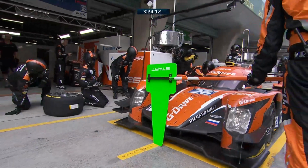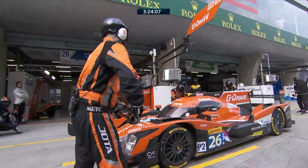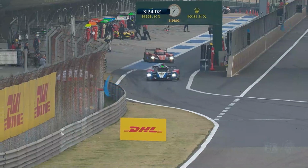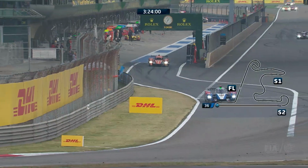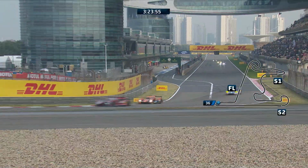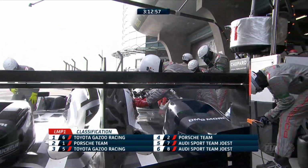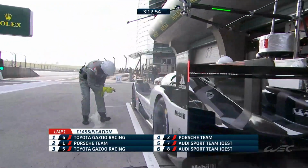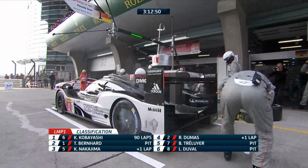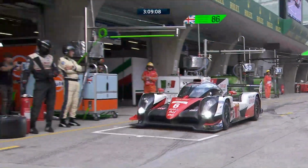Well, since Alex Brundle took the lead early on for G-Drive in the 26 car, the only time that they've lost it is through the pit stop cycle. In the background, the number 30 car just getting its service, the yellow and red car. That's coming out as well. Another round of standard stops. And in LMP1, into the pit lane for the race leader. So that means the Toyota of Kobayashi briefly into the lead.